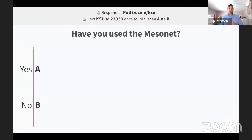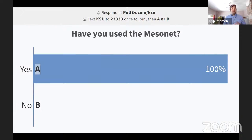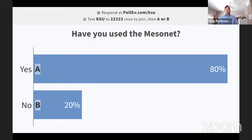So the next question would be, have you used the Mesonet at all? And oh, hey, it's showing a response. All right. So hopefully it's interactive now. Hopefully you all have heard of it at least. And the reason you haven't used it, I see there's a few that haven't. Hopefully this will give you some motivation to use it in the future.